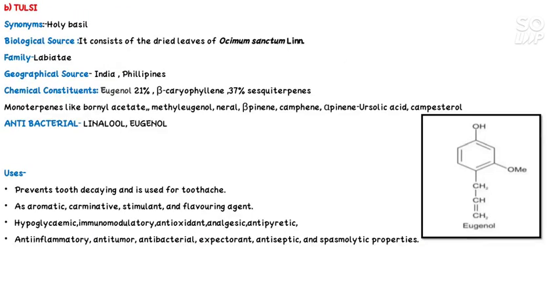Next drug is Tulsi, synonym Holy Basil. Biological source: it consists of dried leaves of Osimum sanctum Linn, belonging to the family Labiatae. Geographical source includes India and Philippines. Chemical constituents: eugenol 21%, beta carophyllin 37% of sesquiterpenes are present. Monoterpenes like borneal acetate, methyl eugenol, neryl, beta pinene, camphene, alpha pinene, uricosylic acid and campisterol is also present.